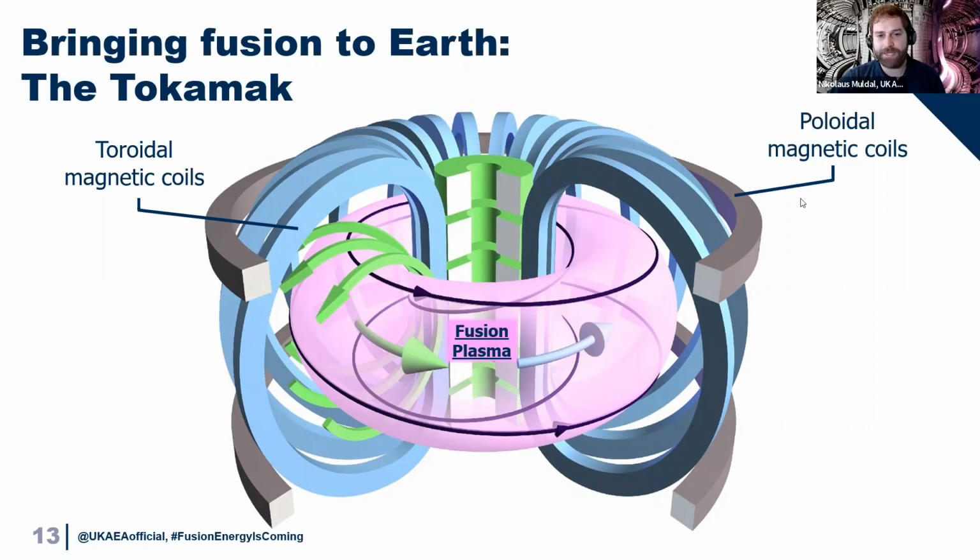And this really explains the type of fusion that we do. We work on magnetic confinement fusion. There is another type of fusion called inertial fusion, which isn't one that we really focus on here, but there are other groups around the world that are looking into that technology as another alternative that still could well be a viable route to commercial fusion.